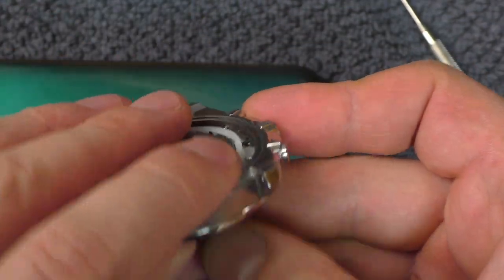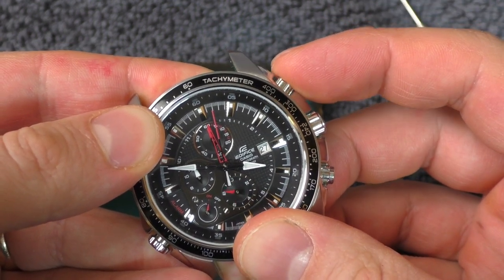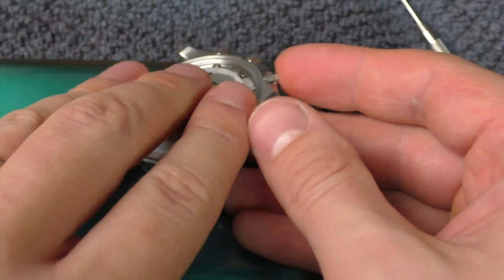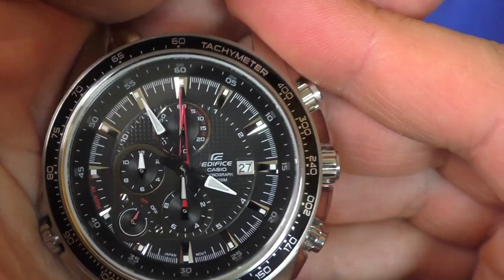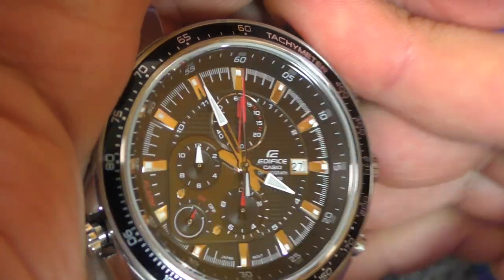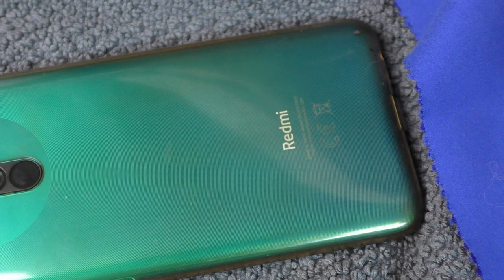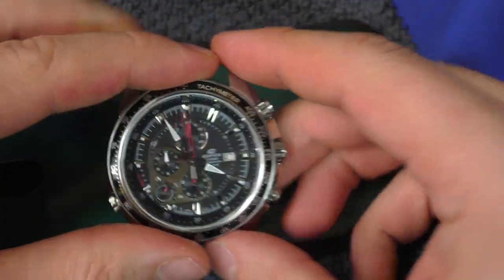Let's see if the chronograph works. Start it, stop it, reset. Yay! Nice. How is our final product? Do you see any dust? Well, I don't. Does the beeping work? Yeah, beeping works. Nice, we have ourselves a clean watch right now.